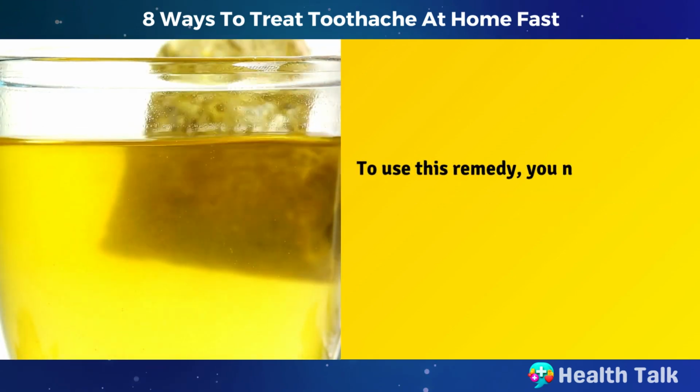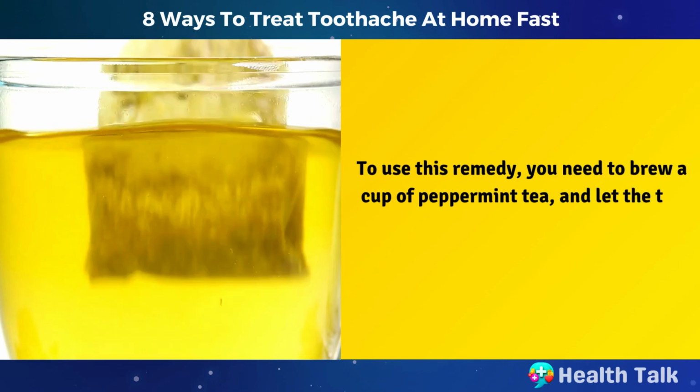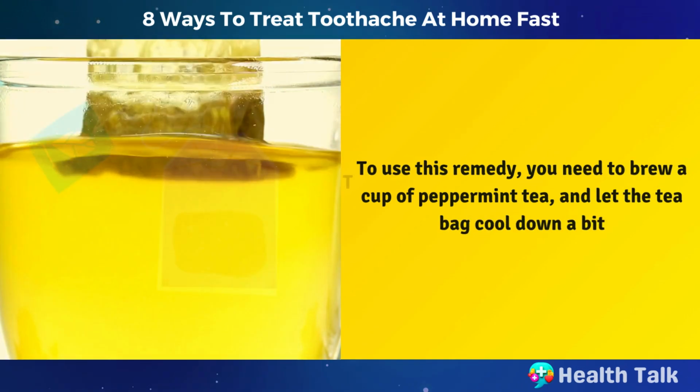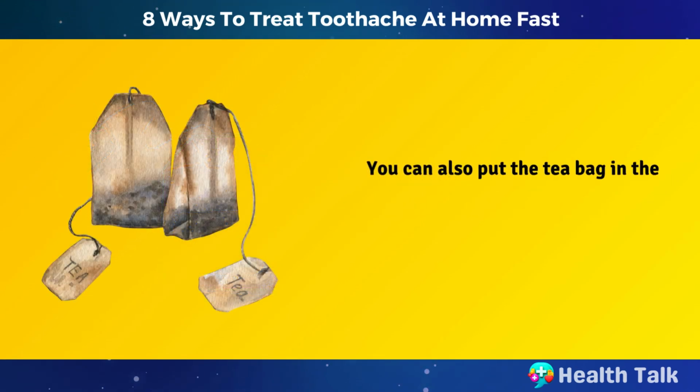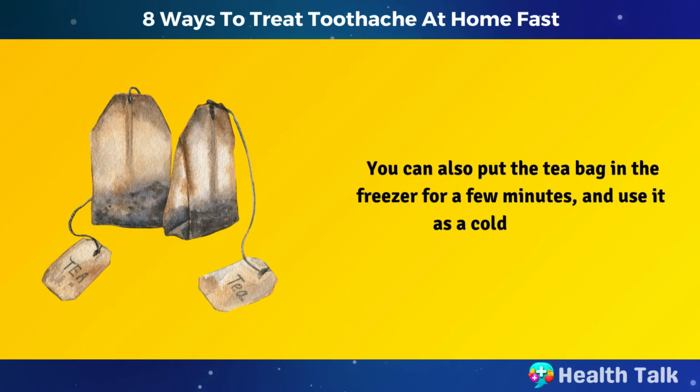To use this remedy, you need to brew a cup of peppermint tea and let the tea bag cool down a bit. Then apply the tea bag to the affected tooth and leave it for 15 to 20 minutes. You can also put the tea bag in the freezer for a few minutes and use it as a cold compress.